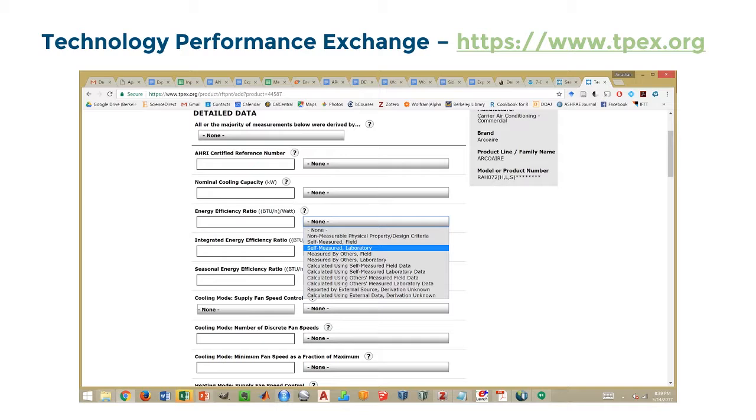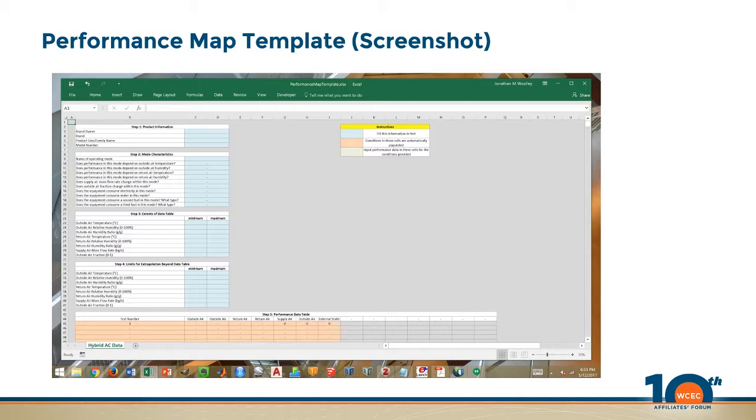It starts with a web-based form where a manufacturer would provide lots of general meta information about the product. So if it has some sort of certification, if it has a particular model number and model name, all of that information goes in here. If it has general rated performance characteristics, that gets put into this form. And then we've developed a very clear Excel template for manufacturers to provide the explicit performance data for every single mode of operation across all of the different independent variables that could be necessary or could impact performance of the machine.